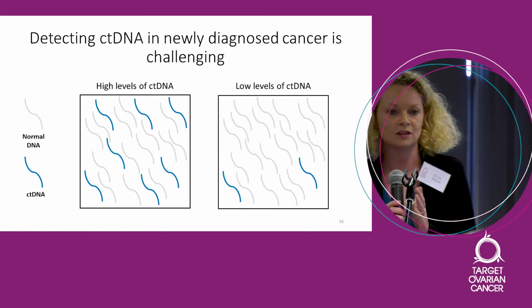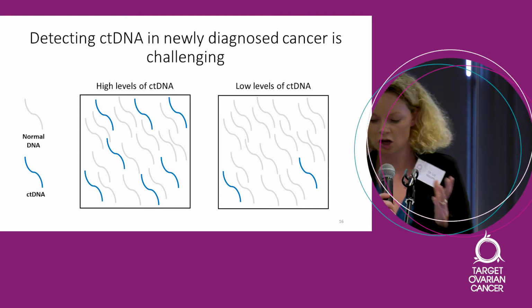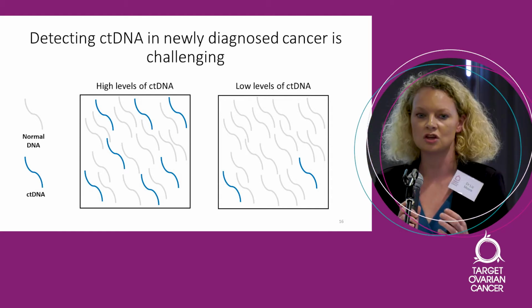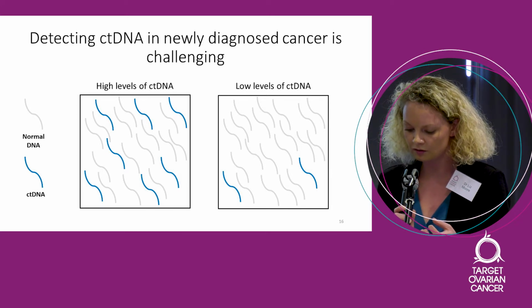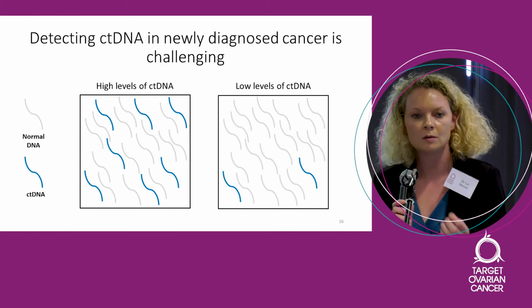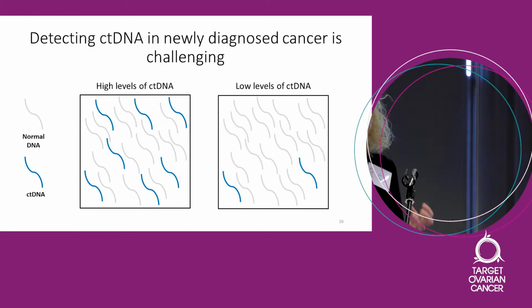The challenge we have in detecting circulating tumour DNA is the large amount of free DNA in the circulation that's been released from normal cells. Even in individuals with advanced cancers or recurrent cancers, the majority of free DNA will have been released from normal cells. So in individuals with early stage cancers, the amount of tumour DNA in the circulation is so low that new methods have needed to be developed to accurately identify the tumour DNA from the huge amount of normal DNA that's found in the blood samples.